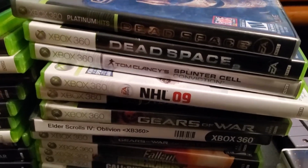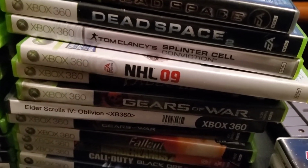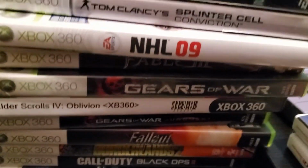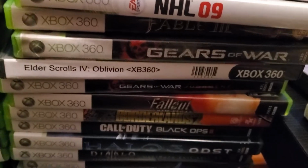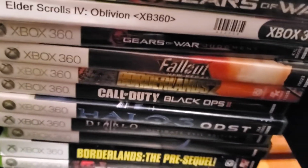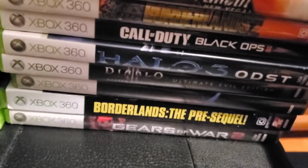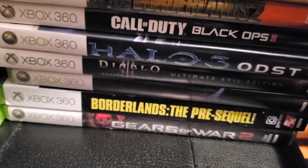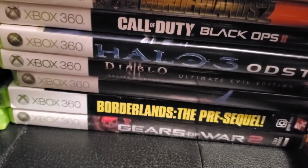Splinter Cell Conviction. I don't think I have. I'll probably keep. NHL 09. Hard to see here. Fable 3. Gears of War. Oblivion. Gears of War Judgment. Fallout New Vegas. Borderlands 2, Black Ops 2, Halo 3 ODST, Diablo 3 Ultimate Evil Edition. I will probably trade, even though I don't have it on 360 because I have it on PS4.